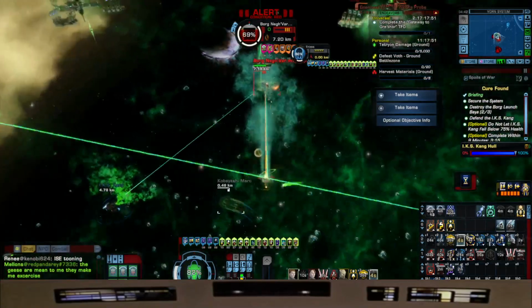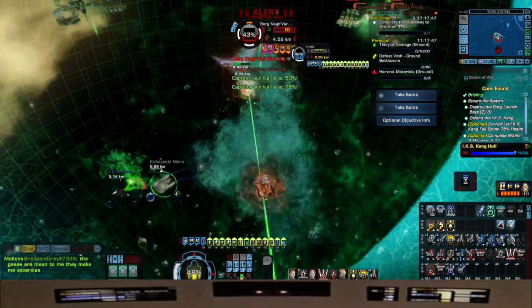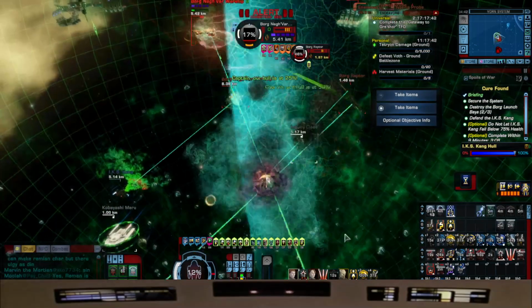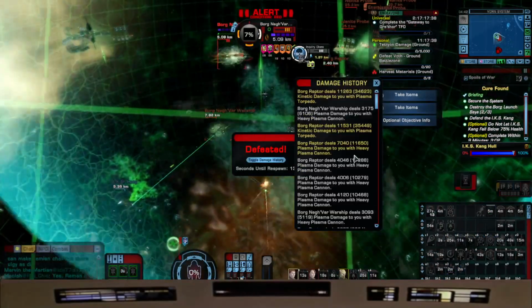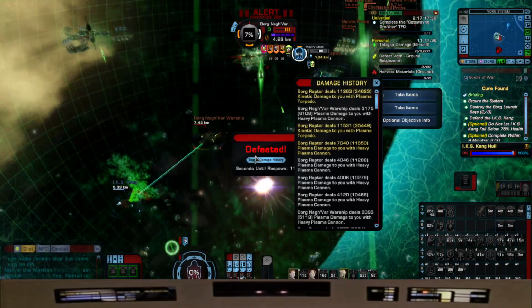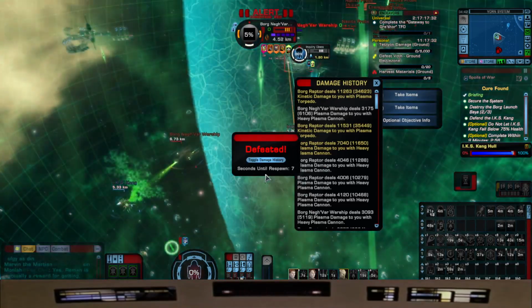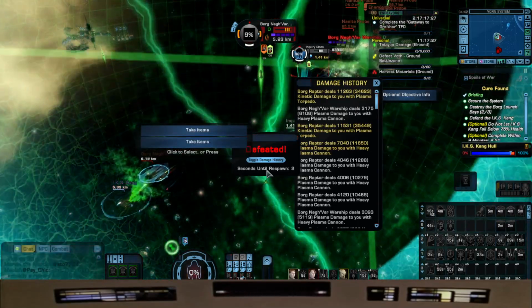Getting damage here from that. Put this up just in case. Why not use a cloak just to try to get us out of here in trouble? Oh! Okay, that's okay. That's okay. We're gonna come back and still protect the Kang. Good thing the shield's there. Come on, come on. Refresh. Let's go, let's go, let's go.